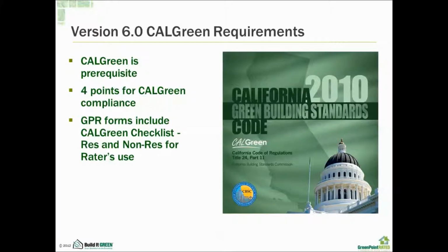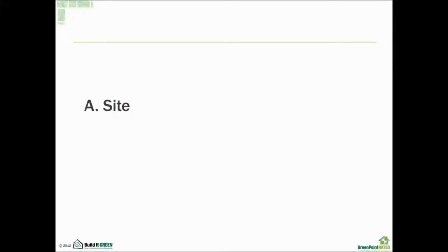Okay. So version 6 CalGreen requirements: I had mentioned already that it is a prerequisite that they do earn 4 points. And we have the CalGreen checklist that I showed to you for verification for GreenPoint rated. Again, this is for compliance with GreenPoint rated and not necessarily code compliance.